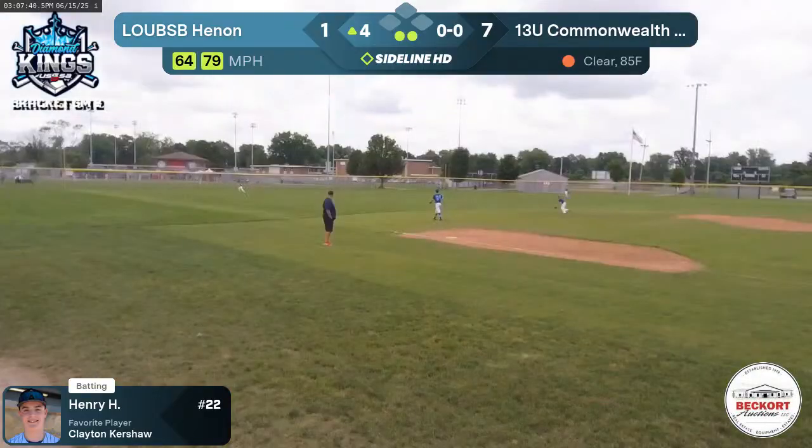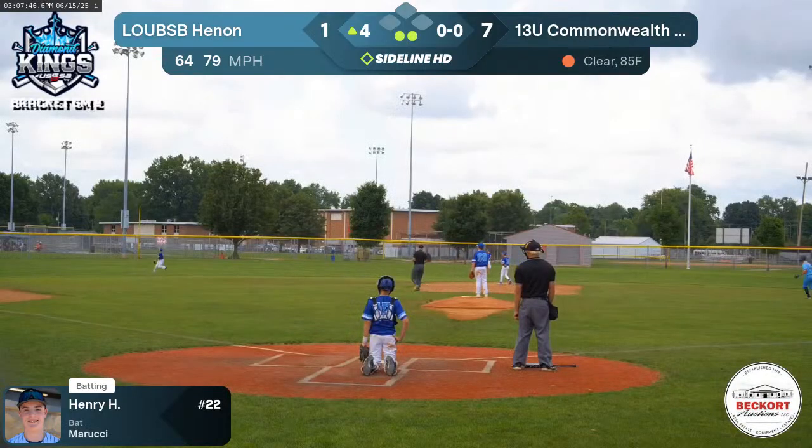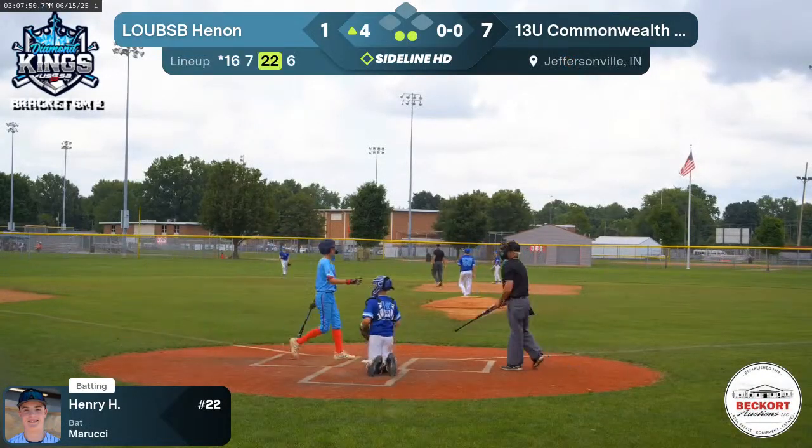Strokes that one to left field. That's going to be a base hit. Could it be a double? Sending to 2. Go. Stand-up double for Henry Houchin.